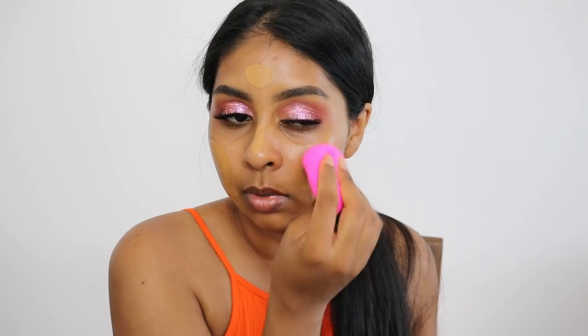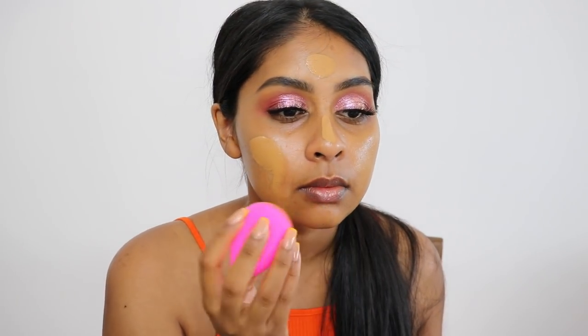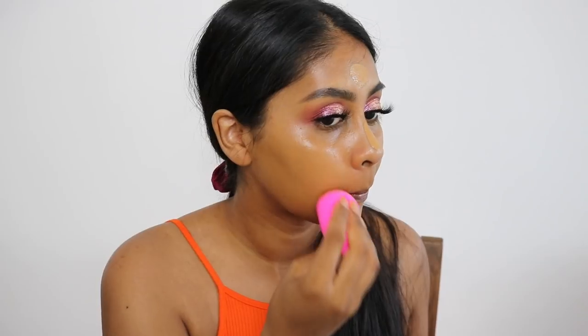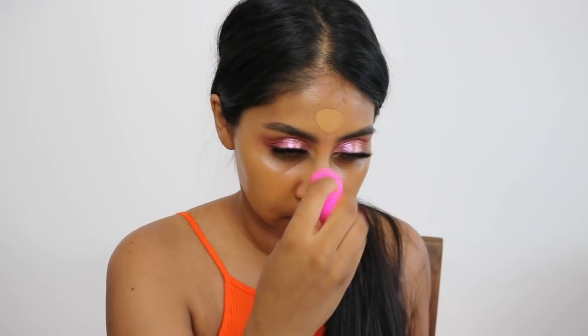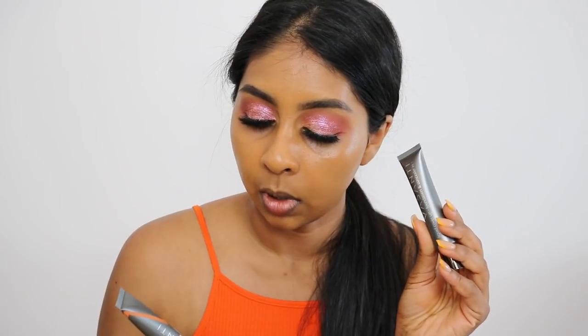Blend that all out. This foundation is just so flawless. I've been trying out these Vasanti liquid cover up foundation, concealer in one, and the color correcting concealer.